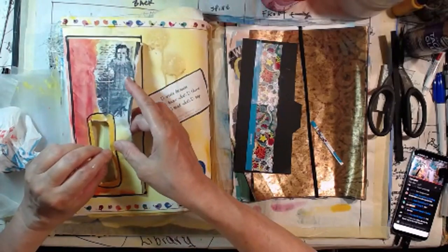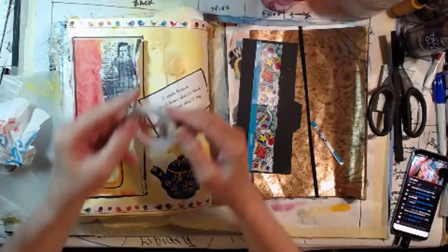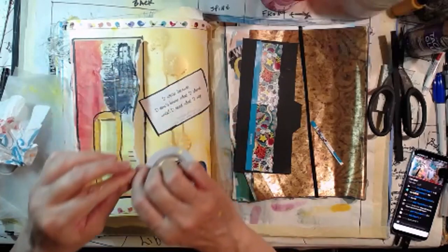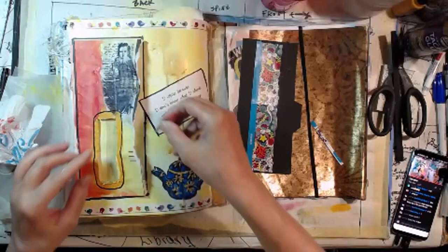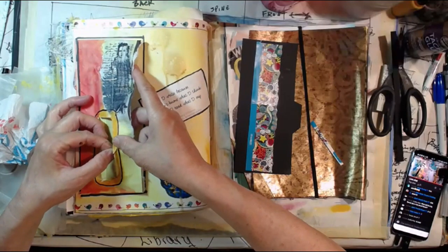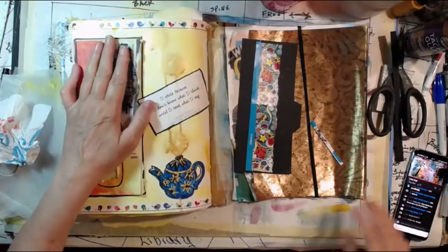Now this, I care a little bit more about. Can I mend that on the inside? Let's just take a piece of this, and this is double-sided tape, but I'm going to use it as double-sided tape. I'm just going to put a piece in there to keep that together. I'd like to have this mended right here. Right there. And right there. Yeah.